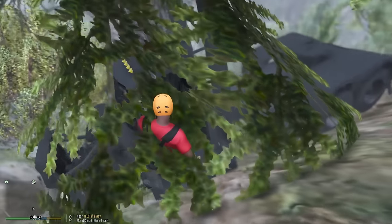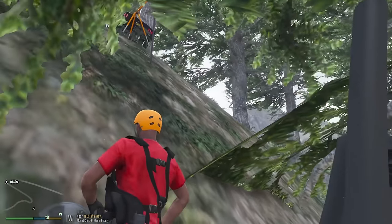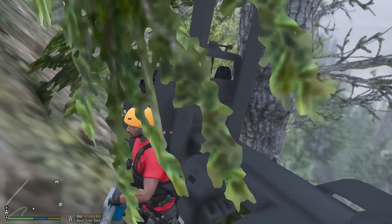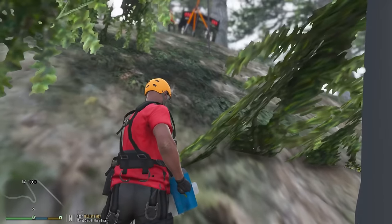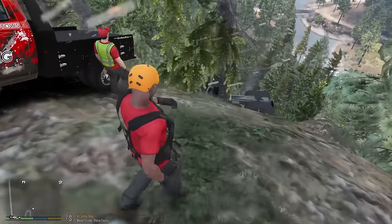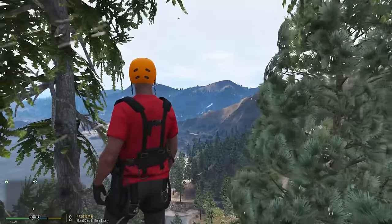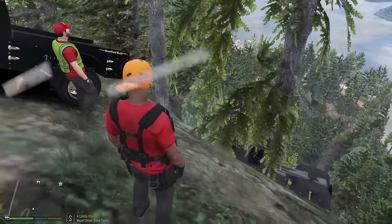Okay, now I think we can pull the truck out. So I'm going to have to go up, put the saw down, and then bring a winch down, attach it somewhere, and then start pulling it back up. So let me make my way back up to the truck. And now the rain is coming in. It's not that heavy yet, but it's supposed to get worse. So we've got to try to get this done fast before that heavy rain comes in.